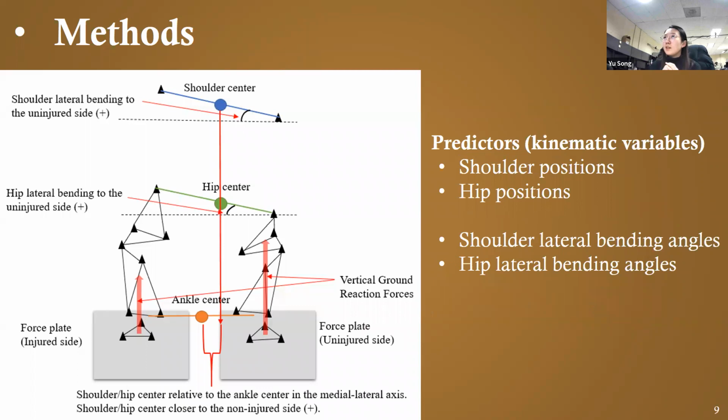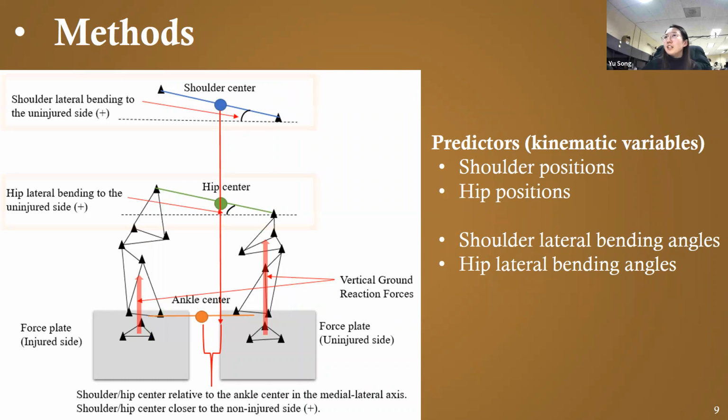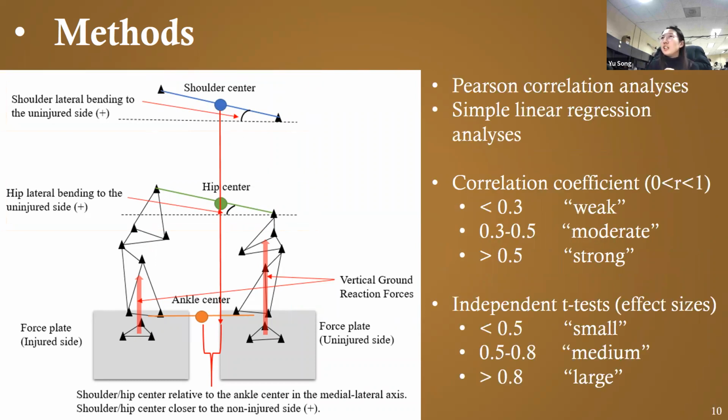For the predictors, the kinematic variables, we measured the medial-lateral shoulder and hip positions. If we look at the figure here, the blue dot and the green dot are the midpoints of the bilateral shoulders and hips. The distances relative to the bilateral ankle center are the medial-lateral shoulder and hip positions. We also calculated the shoulder and hip bilateral bending angles, defined as the shoulder and hip vectors relative to the horizontal line. If you bend toward the uninjured leg, it gives us a positive number as well. Pearson correlation and simple linear regression analysis were performed.